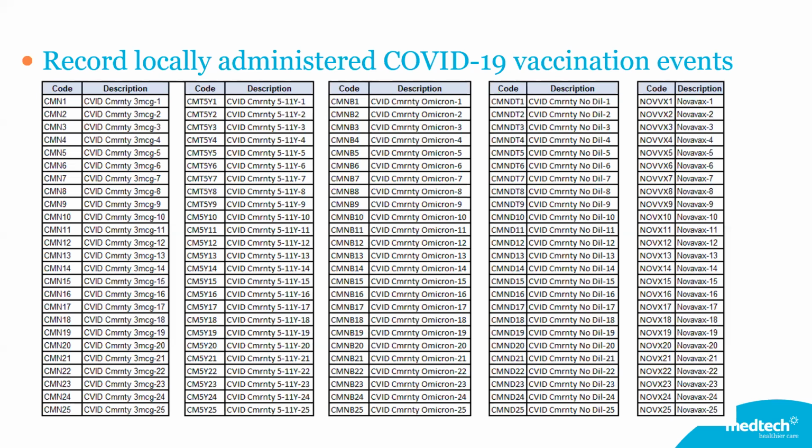Will there be any change for childhood immunisation codes? No, this update does not touch childhood immunisation codes, other than the MenB and HPV schedule change, and that's just the time frames of the doses.